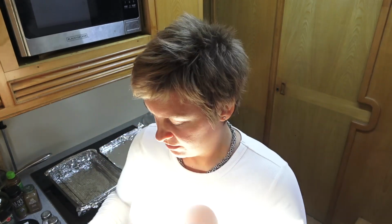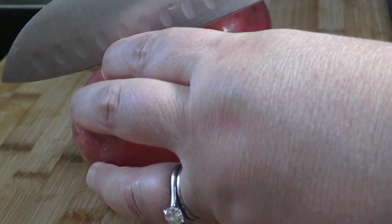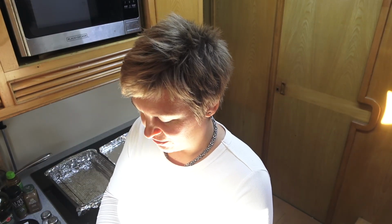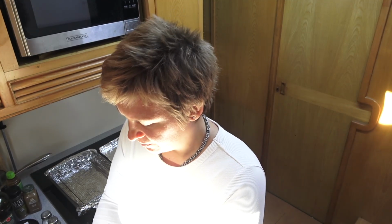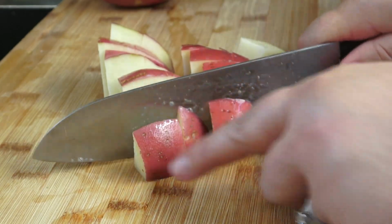So we'll start with the potatoes because I think those are going to be the ones that take the longest. Just give them a quick little rinse here. Alright. So I usually cook these in the toaster oven. I usually cook them for, how long do I cook them for? Usually like 40 minutes, I think. And I'm just gonna chop them up in chunks and put some seasonings on them, put some olive oil on them. It's really good that way.